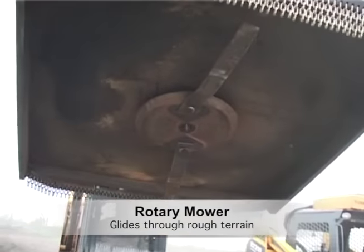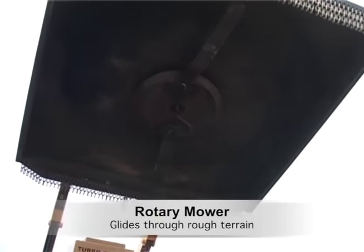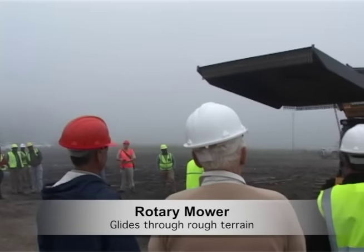Next up is the rotary mower. This piece of equipment glides through rough terrain.